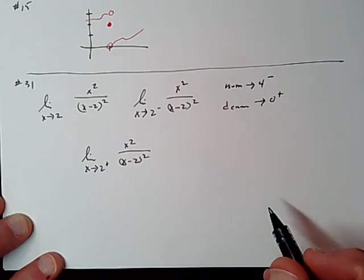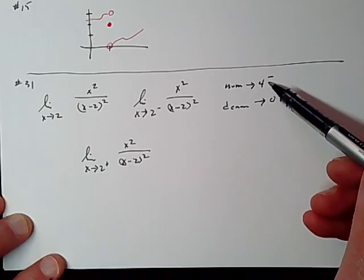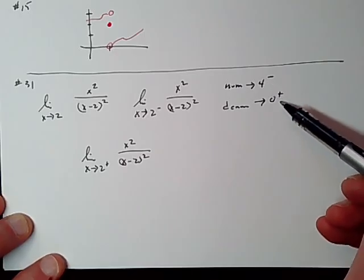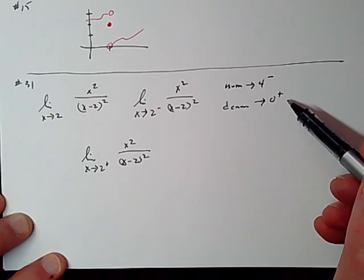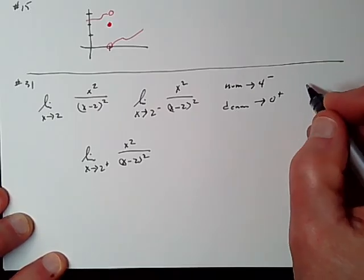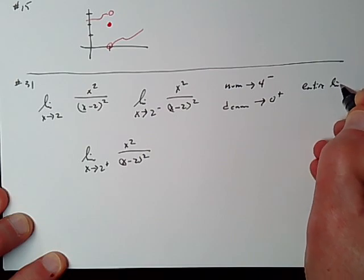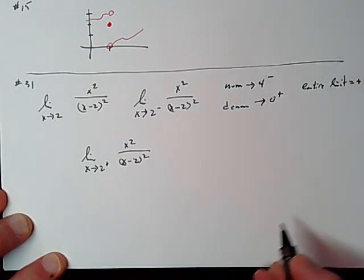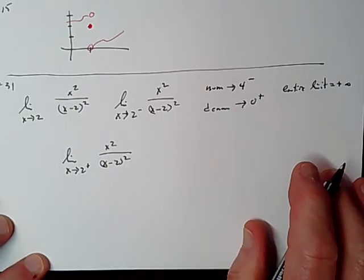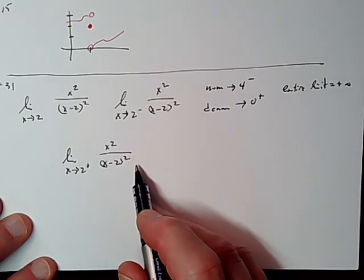So the fraction as a whole, let's talk about the sign. The fraction as a whole has a sign that's positive on top and positive on the bottom. And because the bottom is going to 0, the fraction as a whole goes to infinity. And the result is that the entire limit is plus infinity.